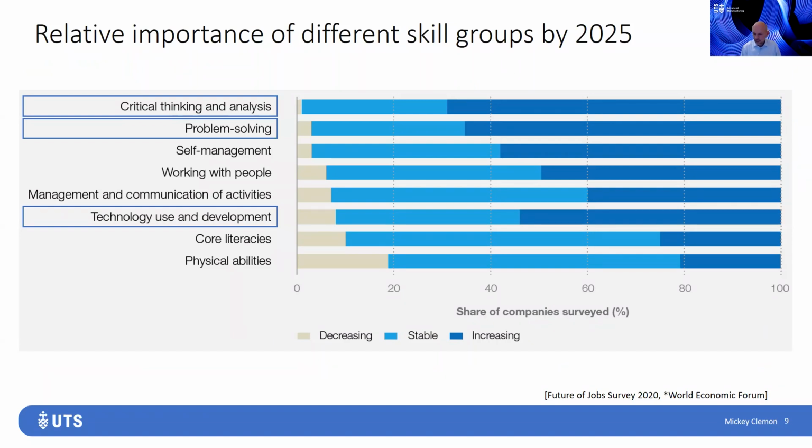And I can assure you, we have top-notch academic and technical staff supporting this infrastructure. But as we have heard from Nicolette already, preparing graduates for the world of advanced manufacturing and Industry 4.0 requires much more than technology, but rather skills and competencies. And at that point, I would like to hand over to my colleague, Dr. Mickey Clement. Thanks, Jochen.